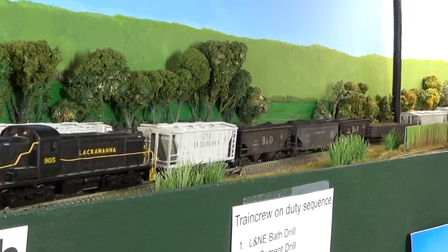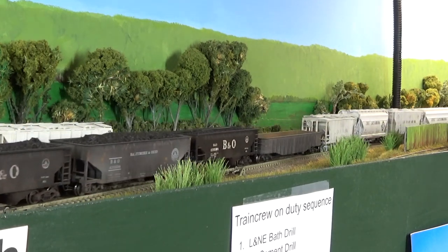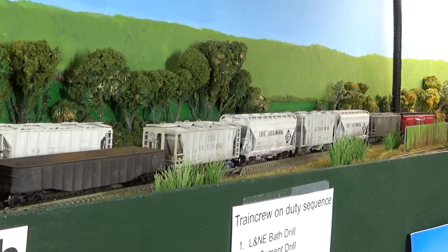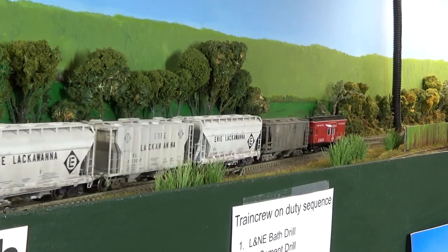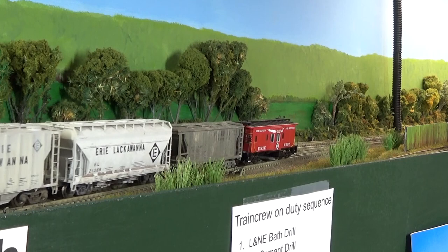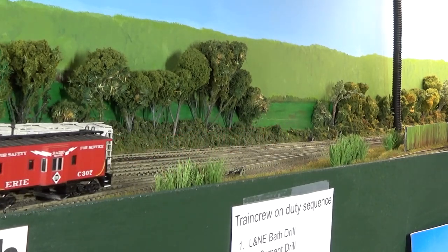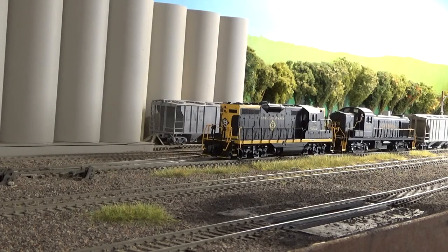So position the loads of coal to go into the coal dump, in the right place for us to grab them off the one and shove them into the coal dump. Also position us to take these covered hopper cars and spot them. Okay, brakeman's pulled the pin. We're gonna pull forward.